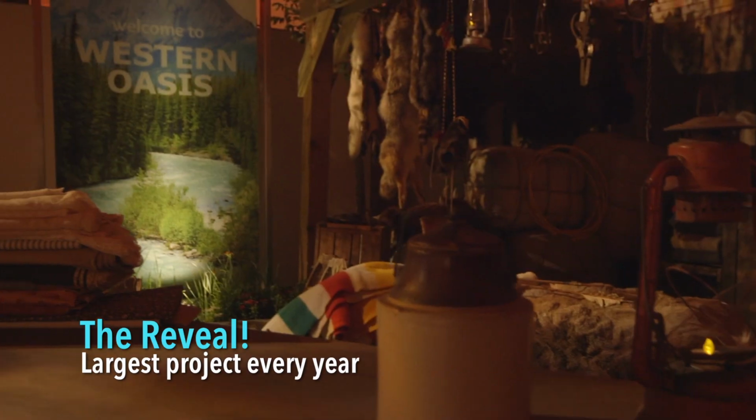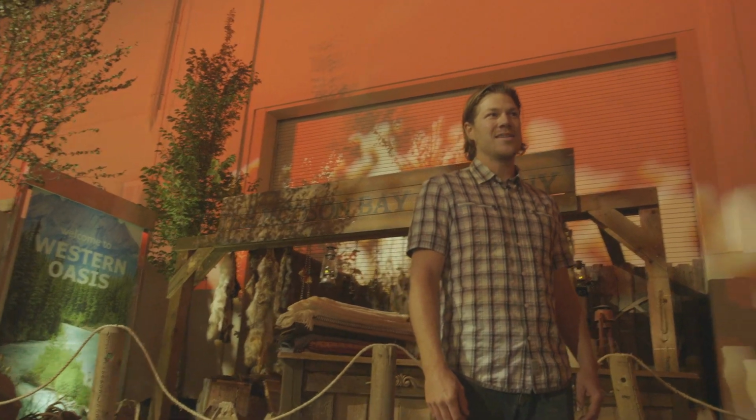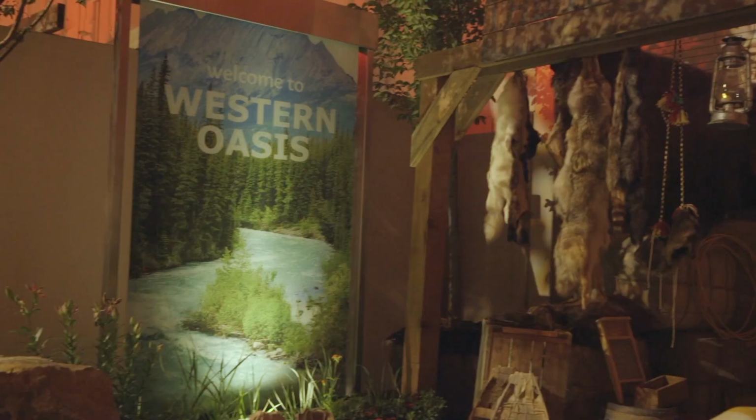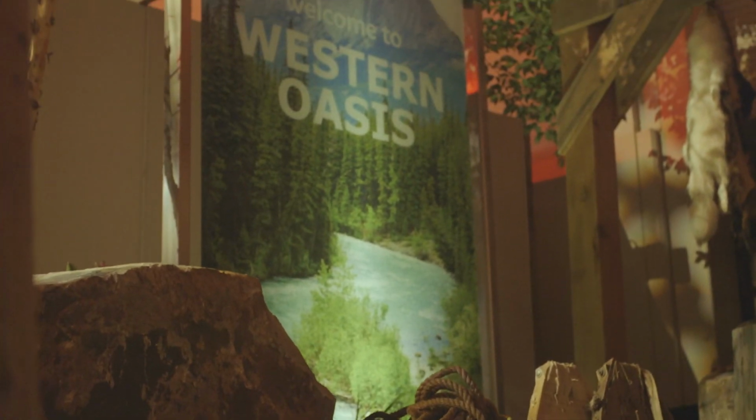Welcome to the Western Oasis. We're going to go into this whole area that we've been creating for the last 2 weeks, putting everything together. It starts off with our beautiful water wall that has our caption of Welcome to Western Oasis, and has a picture of Jasper National Park. We just finished literally this morning about 12 hours ago, and now we get to enjoy what we've been working on for the last 2 weeks.